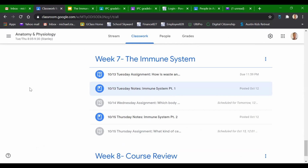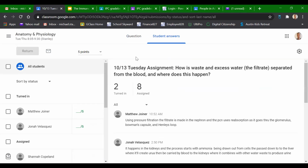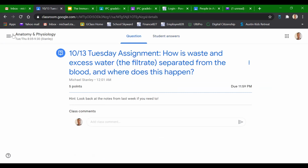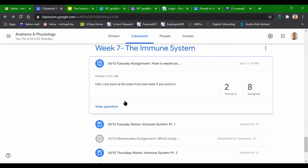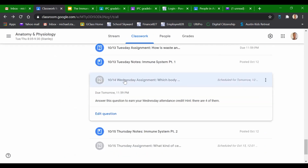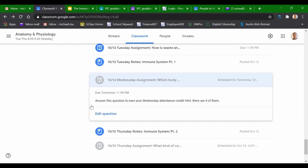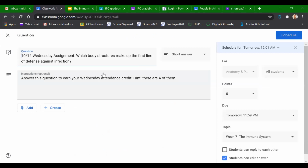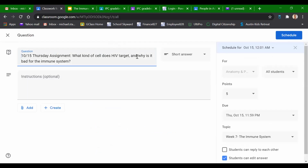The first one wasn't even about the immune system. It was sort of a review from last week having to do with waste products and how they are separated and filtered from the blood. So a little bit of review of the excretory system last week. And then the assignment tomorrow has to do with the different layers of the immune system. So that first line of defense and what all is involved in there. And then Thursday's question has to do with these white blood cells and specifically with HIV and how HIV affects the immune system.